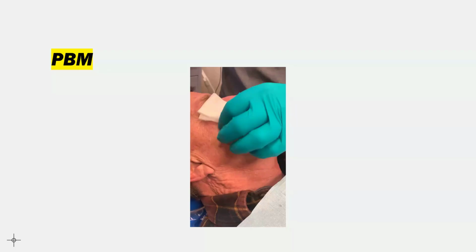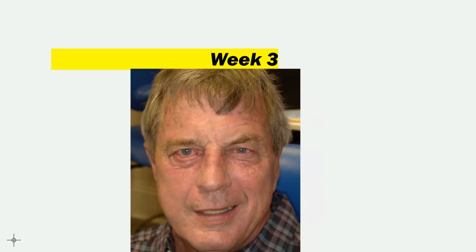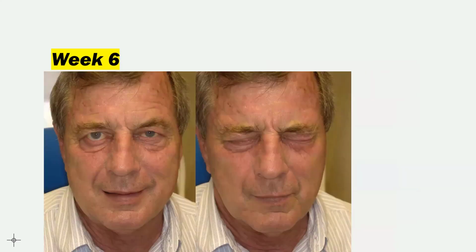And we did it twice a week for 6 to 8 weeks. This is week two. A little bit of resolution you see already on the lip. It's not as crooked. Week three, you see the crookedness getting better. Week four, substantially better. The eye is the last to resolve. Week five, you can almost smile. He can open his eye really, really wide. You can see things improving. On week six, he can close his eye already. You see the lip is almost even.